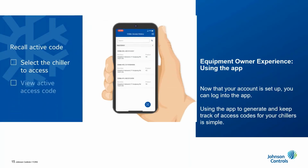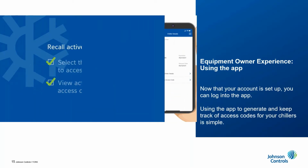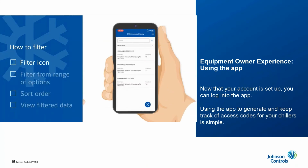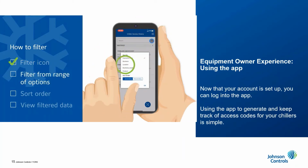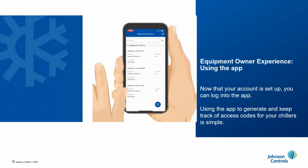If you have an active code, when you log in, you're actually going to see all your chillers there, and you can retrieve a code present, or you can generate a new one if needed. If you have a lot of chillers on site and this list gets really long, you're able to filter or sort or even search your chillers based on various criteria to just see chillers at a single site or otherwise. You're actually able to also swipe right to remove a chiller if for some reason you don't want to view it in the app any longer. So that's all the app is for, right? The app is to generate access codes or recall them most simply.